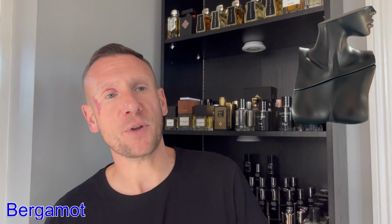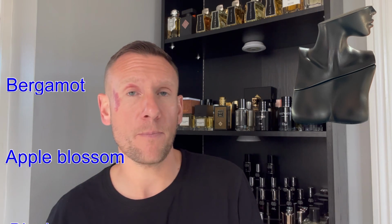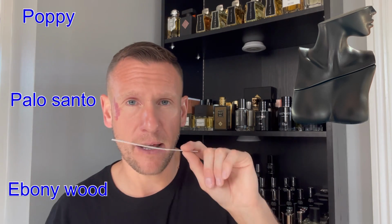This, to me, is full-on woods and papyrus. Like, from the look of the bottle, you would think that this is a feminine fragrance. It isn't. To me, this is full-on woods and papyrus. Let me spray it. Right, you've got bergamot, apple blossom, black pepper, papyrus, poppy, palisanto, ebony wood, and vanilla.